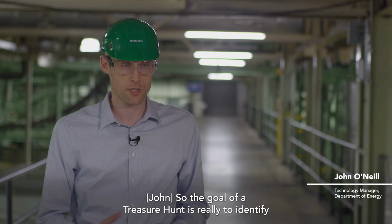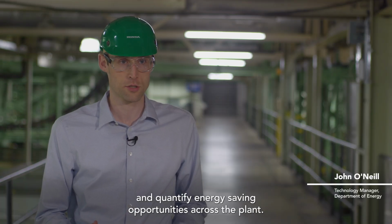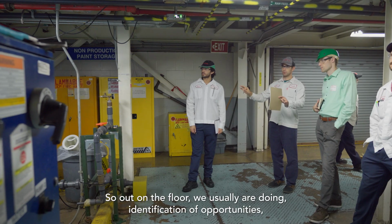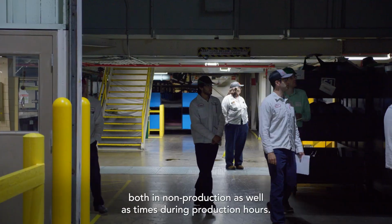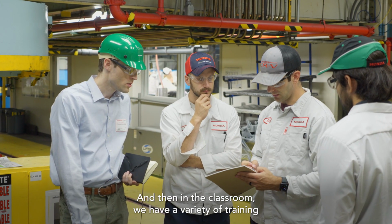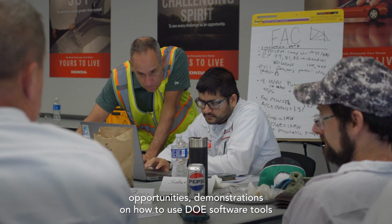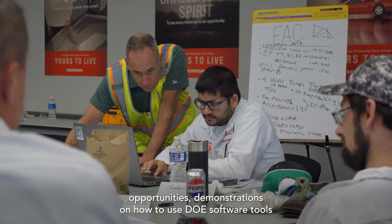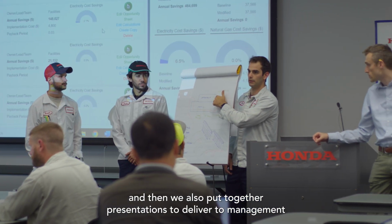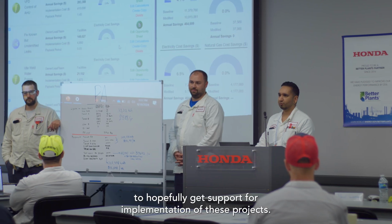So the goal of a treasure hunt is really to identify and quantify energy saving opportunities across the plant. Out on the floor, we usually are doing identification of opportunities, both in non-production as well as times during production hours. And then in the classroom, we have a variety of training opportunities, demonstrations on how to use DOE software tools, and then we also put together presentations to deliver to management at the end of the 3 days to hopefully get support for implementation of these projects.